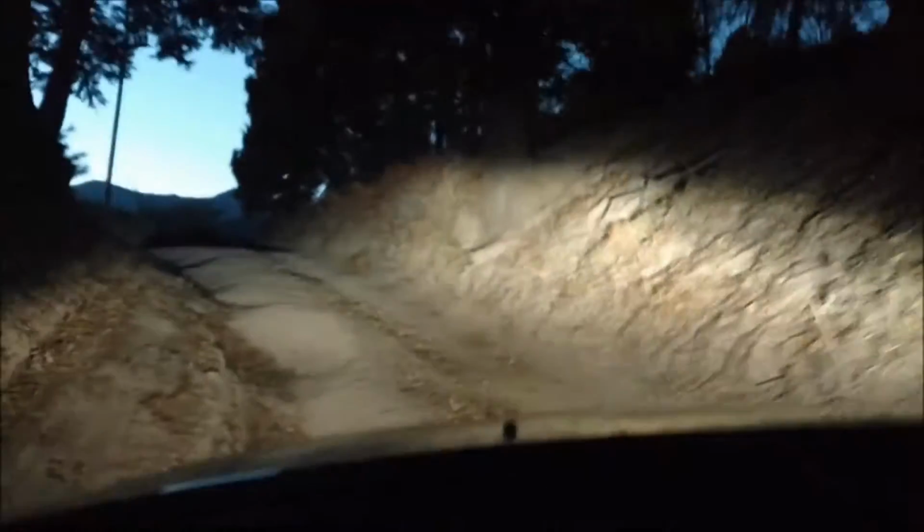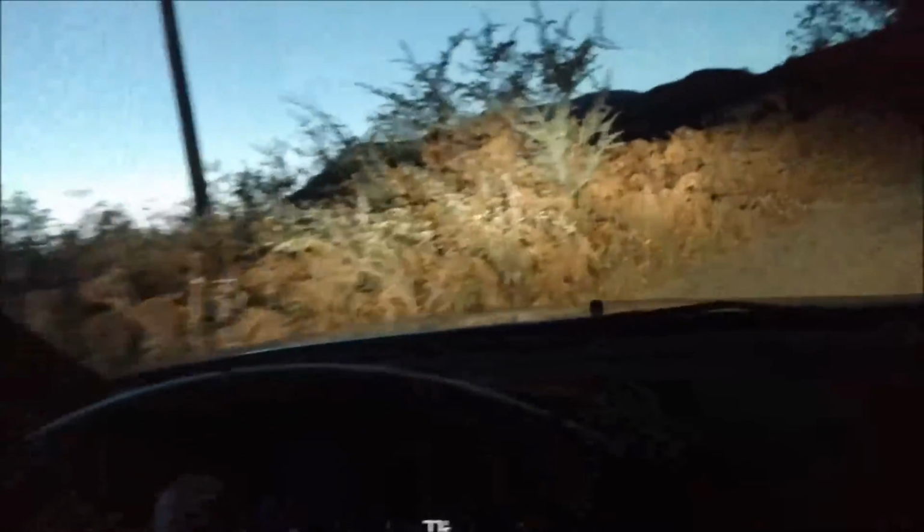But if you're up here without four-wheel drive, you're asking to get stuck in the middle of nowhere, and I don't think many people are gonna come up here at any given day. So if you're coming, come with a four-wheel drive so you don't get stuck and have a problem. We've only seen one other car. It was a Toyota pickup on this road, so not a whole lot of people up here, which is neat.